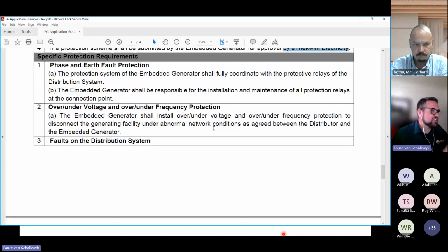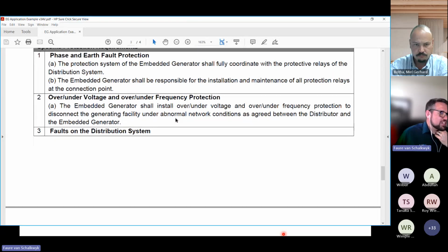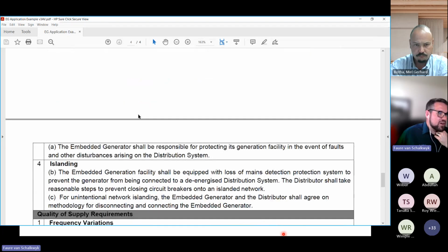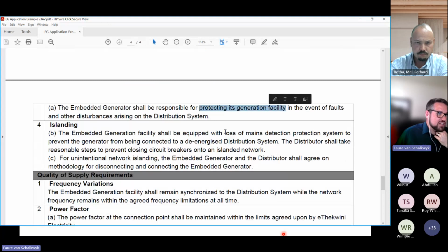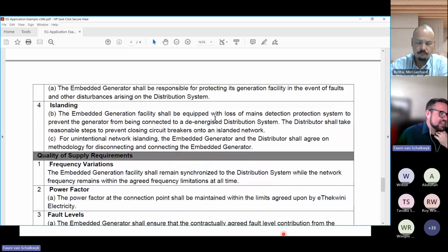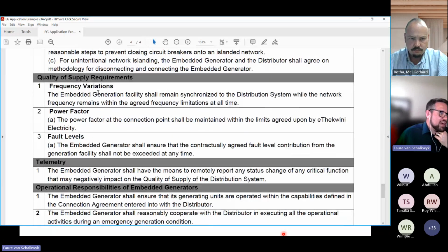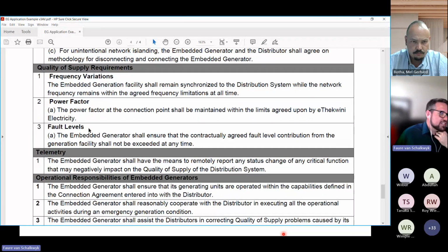Okay, so then other protection requirements, we've got the phase and earth fault protection, over and under voltage and over and under frequency protection, fault on the distribution systems. So in that regard, they need to have protection to make sure that even if there are faults and the disturbances coming from the utility, that it must be able to protect itself from that. There's islanding, and then quality of supply requirements. So Gerhard is going to touch on these now, some of them. Frequency variations, power factor, and fault levels.